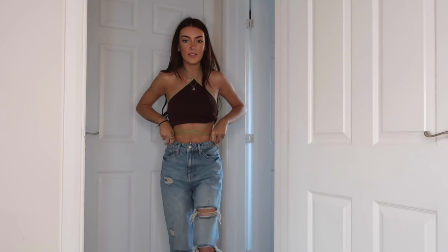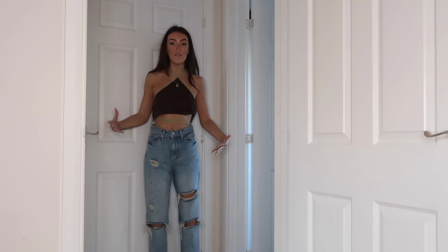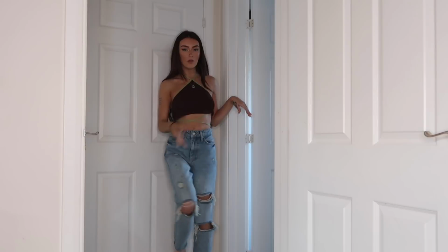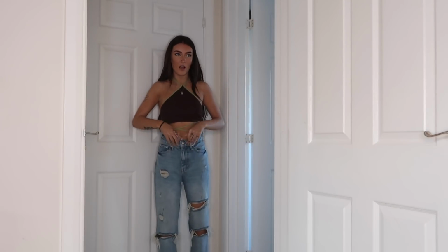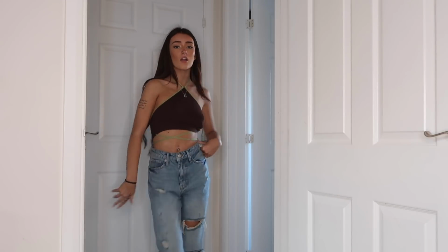Okay, so this is the top on, ties at the back, lovely little crossover moment here. And then the jeans, I'll try and show you as far back as I can go. I don't even know if you can hear me from back here, but hello. Ripped jeans all the way down, very nice. Don't need a belt with these. I think these are a size 4 or 6. Fit comfortably.